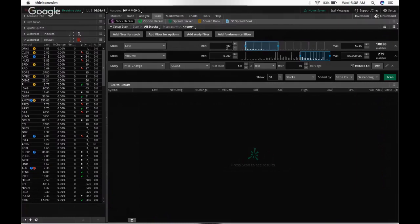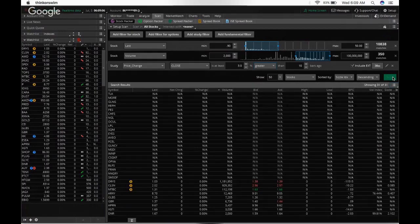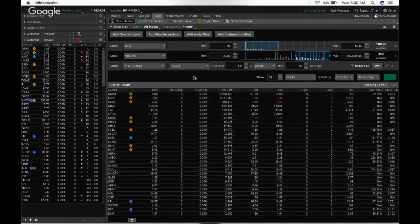All I'm going to do is set the volume range that I wanted, the 5,000. Yeah, 5,000 is what I wanted, right there. Let's actually maybe make it 2,000. And then price change, close, greater, and then we'll do 3%. Perfect, let's scan. Again, this is just during pre-market hours.